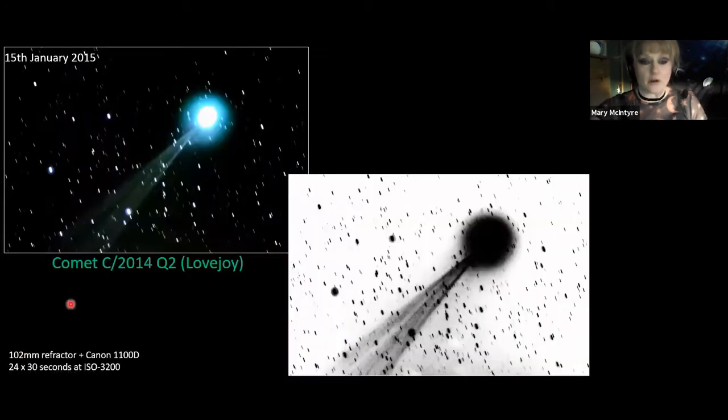This is my favorite comet ever. This was Comet 2014 Q2 Lovejoy. And oh my goodness, this was the comet that kept sparking the domestic disputes over whose turn it was to use the observatory shed. Because generally, a deep sky object is going to be there every night for the season, so you can take it in turns if necessary. But comets come and then they're gone again. And you don't really get that many chances if the weather is not on your side. So I really love this comet.